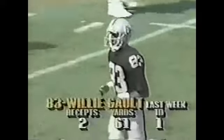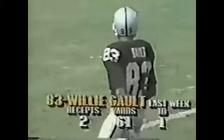Raiders just want to force people to stop Willie Gault. He has added a dimension and is at a gear that few teams have. First and 10 for the Raiders at the Ram 46, trailing 7-0 to the Rams.